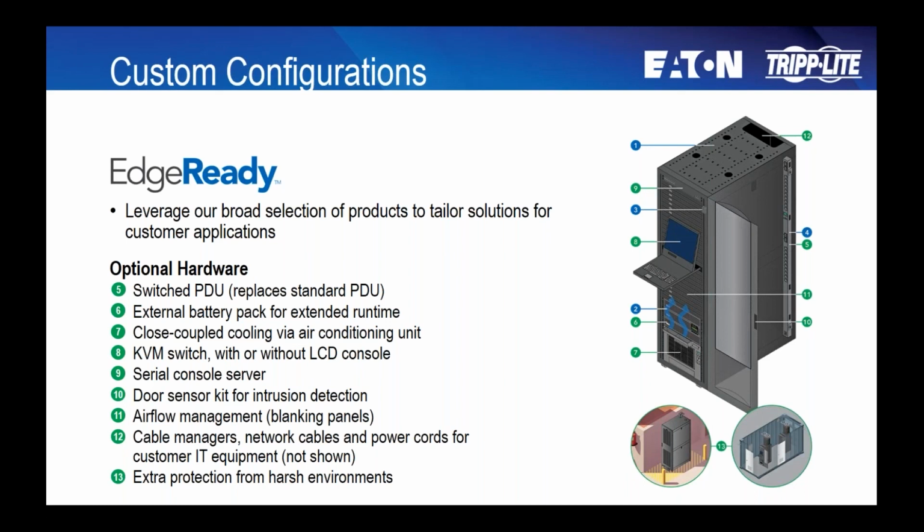And then, extra protection for harsh environments. I was talking about those IP54 rated racks before. We can also do seismic rated racks, again, for customers out on the West Coast who have a lot of tremors, and pieces of equipment don't really like that much movement. So we do have seismic rated racks as well in order to help mitigate that problem.